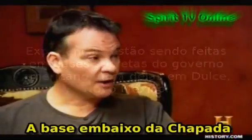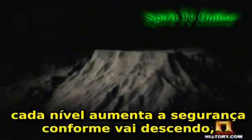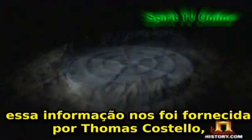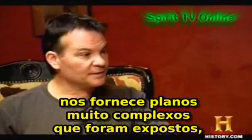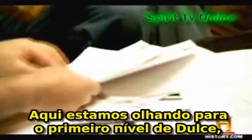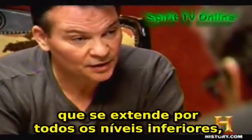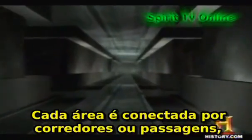The base is underneath Archuleta Mesa. Supposedly it consists of 7 levels, each level increasing in security as you go lower and lower. The information that was provided to us by Thomas Costello gave us very complex floor plans that had been drawn out. Here we're looking at the first level of Dulce. The central hub here is security, which extends all the way down. It's the hub of these concentric ring circles. Each area is connected by corridors and passageways.